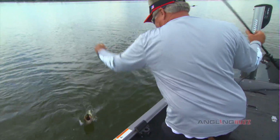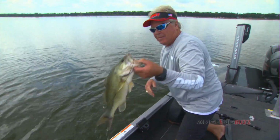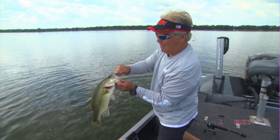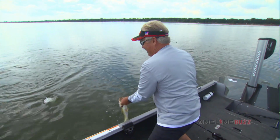You don't have a buoy? No, I don't. I got a GPS. Well, he's a long, thin one, buddy. There you go. Oh, there's another one. Oh, see, and that's what you're talking about. Oh, whoa. I like that. They're leaping Lenas in the background here.